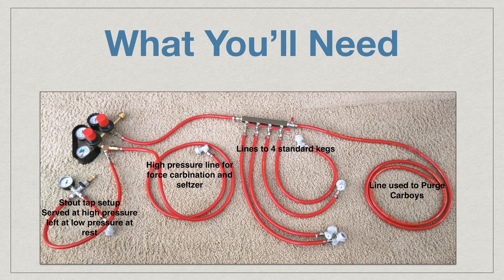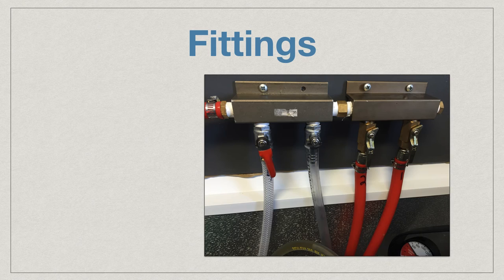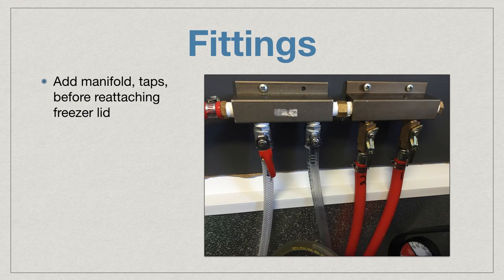All right, once it's cured and dried, then you can start adding your manifold, your hoses, all that kind of stuff. Put your beer taps in. Go ahead and get that assembled. If you use a manifold, which I highly recommend, it makes everything organized, looks nice and neat, holds your hoses in place. Really works very well. You want to do this before you reattach the lid. Get all your stuff attached first so the lid's not in the way.